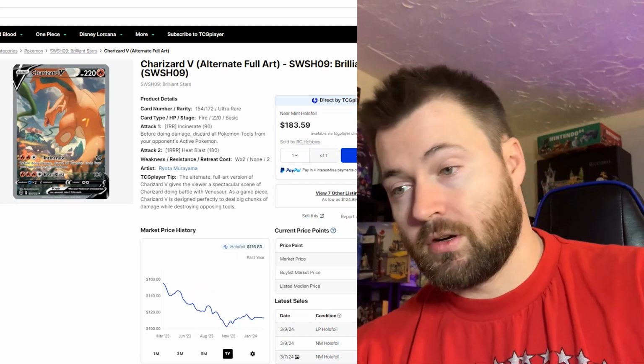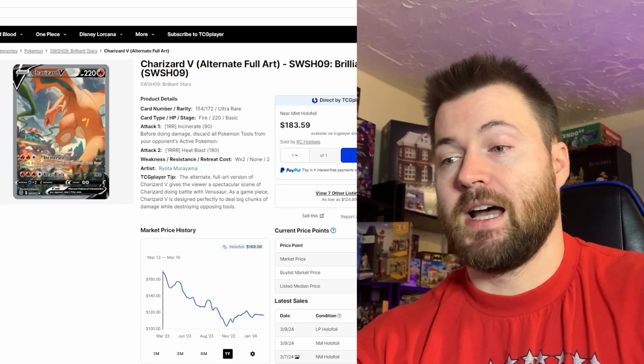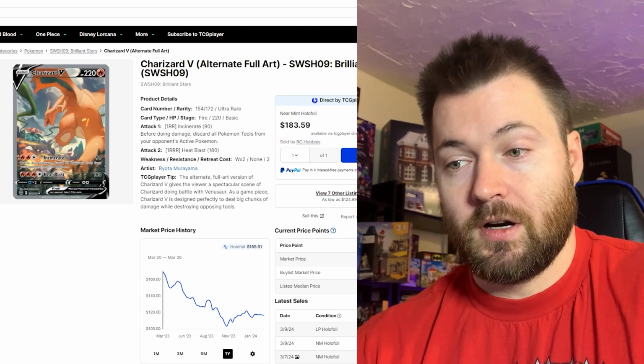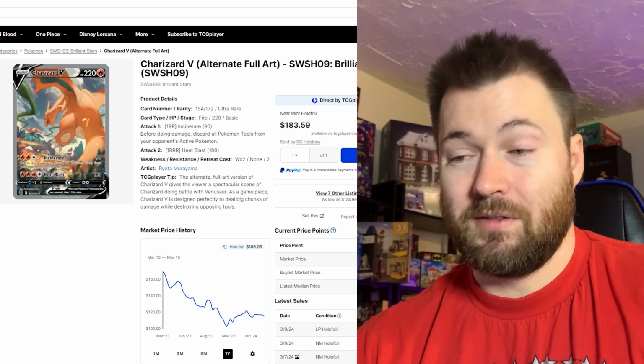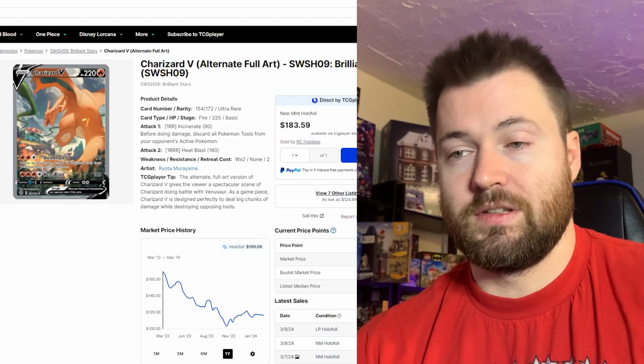But if you look at the 1 year chart on this card, it's been consistently on the decline, so it might be a good time now to pick up a single of Charizard V alternate art. So 1 year ago, sitting at $169.06, so it's dropped quite a lot. It's dropped actually almost like $40 in price, so kind of wild considering how gorgeous this card's artwork is.